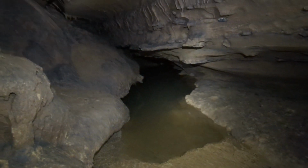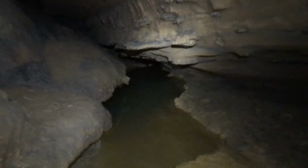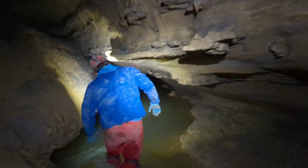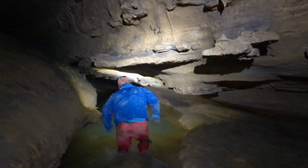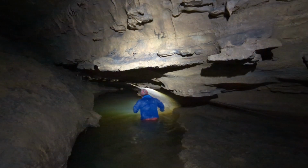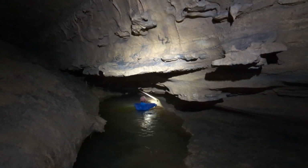So this is what they called a 6-foot swim. What's the best side? Is it literally a swim? No, it just gets kind of deep. You might be able to walk right through it, but I stay to the right because there's that ledge.